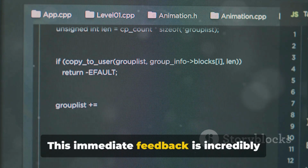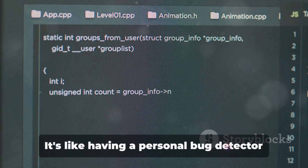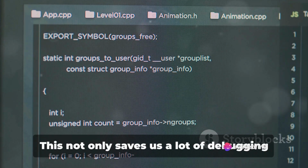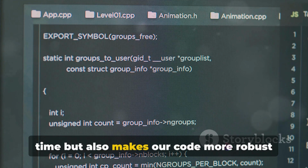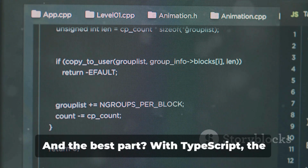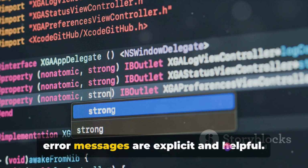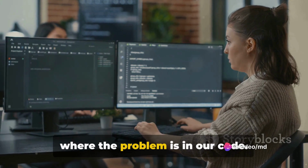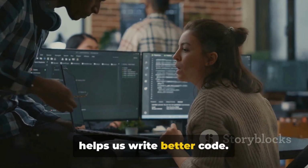This immediate feedback is incredibly helpful in preventing bugs from sneaking into our code. It's like having a personal bug detector that checks our code as we type. This not only saves us a lot of debugging time, but also makes our code more robust and maintainable. And the best part? With TypeScript, the error messages are explicit and helpful. They tell us exactly what's wrong and where the problem is in our code. It's like having a friendly guide that helps us write better code.